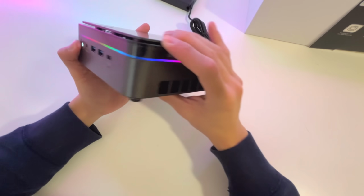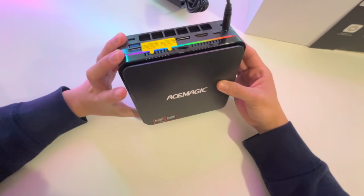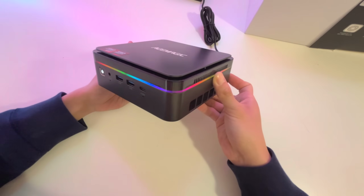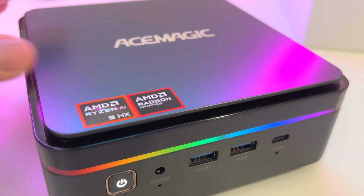Okay. Oh, that's really cool. The RGB is actually a lot brighter than I expected. It goes literally all around this PC. That's actually really cool. If you guys take a look, it's an RGB strip that's literally just entirely covering this PC.